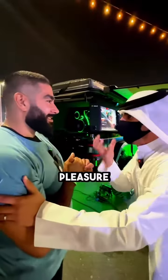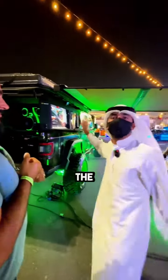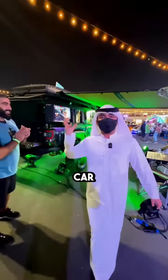Does this car give you the pleasure? Yes. It gives you the pleasure. Does it make you awake at night? Yes. So this is the car, guys. This is the real deal. This car right here with a Call of Duty modification, a Call of Duty theme, will make you pleased at night.